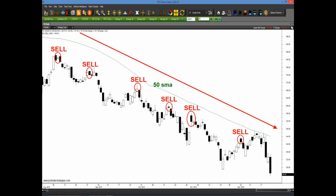Well, this is what we mean by consistency, though. 2 steps forward, 1 step back. The 1 step back means you will have losses, minor losses from time to time, depending on how you decide to use the stop placement. But look what happened after that.